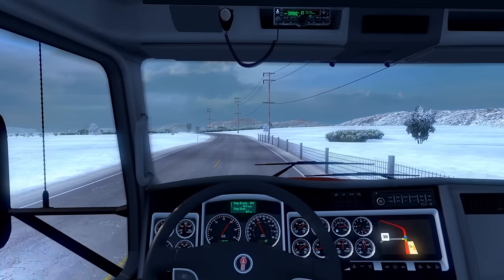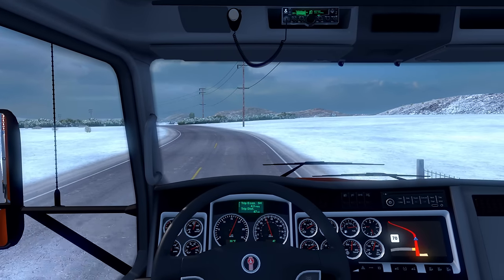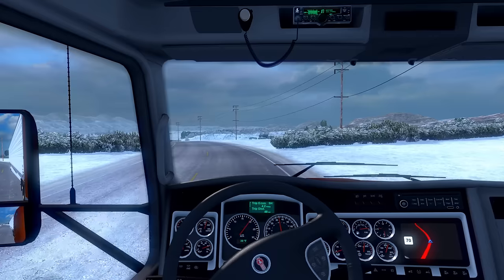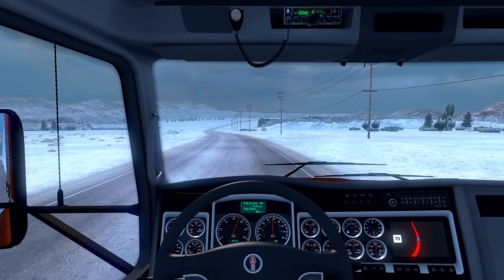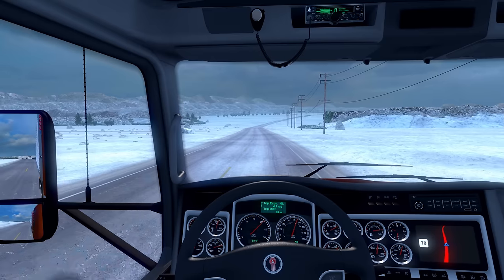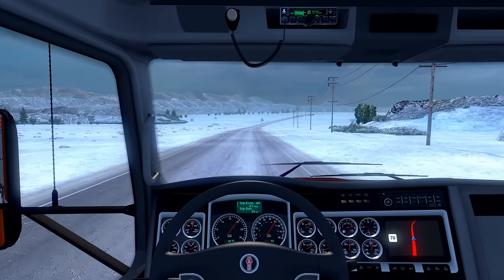So I've had to adjust some sensitivities and things like that to get my brakes kind of where I want them. And actually, it kind of feels a little bit more realistic. I'm not stopping on a dime now, kind of like I was in the past. And oh my gosh, this looks so freaking cool. This is awesome looking.